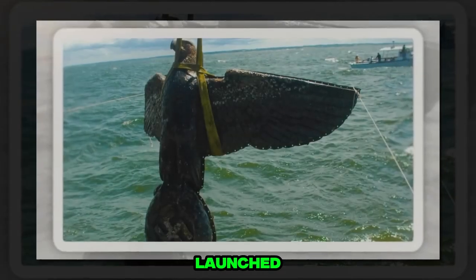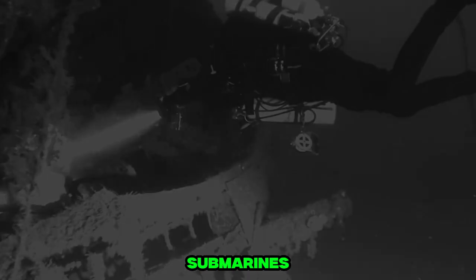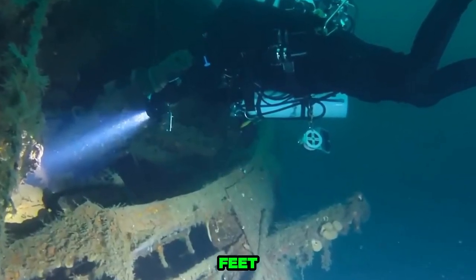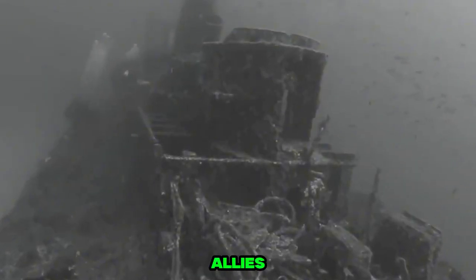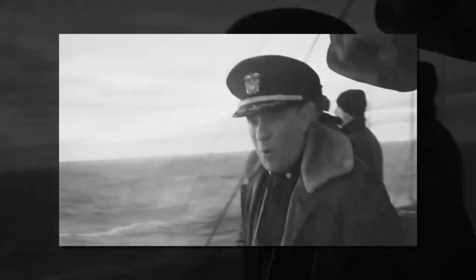U-869 was a Type IX C/40 U-boat that was launched in 1943. It was one of the largest long-range submarines that the Navy had ever built. It was almost 250 feet long and had 6 torpedo tubes. It was meant to cross the Atlantic and attack enemy ships deep in seas controlled by the Allies. Its job was to mess up, destroy, and disappear.